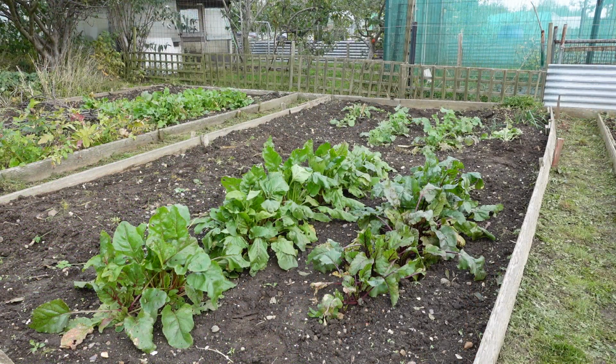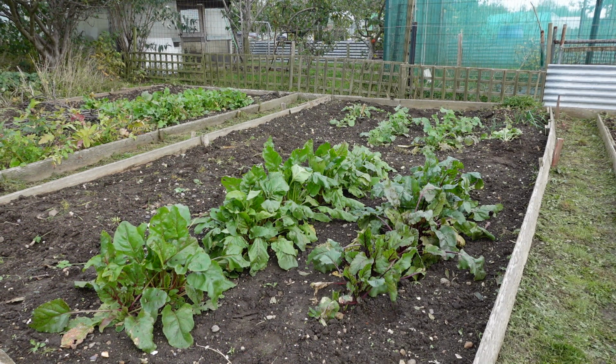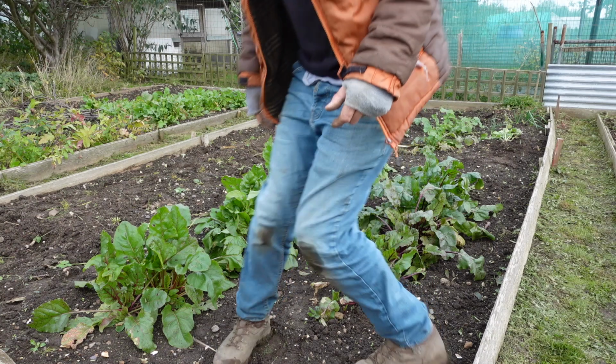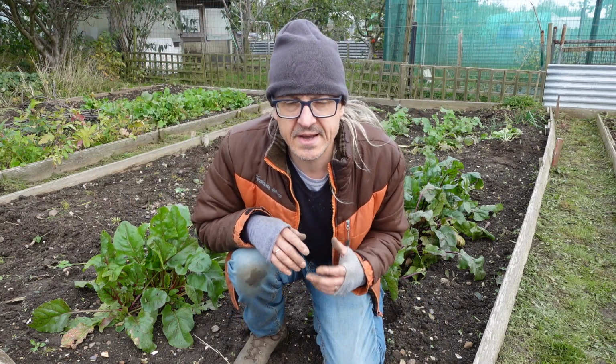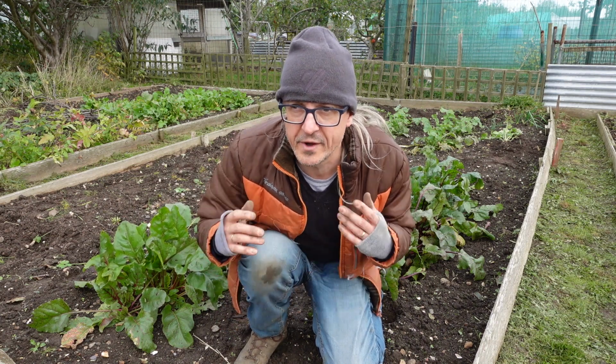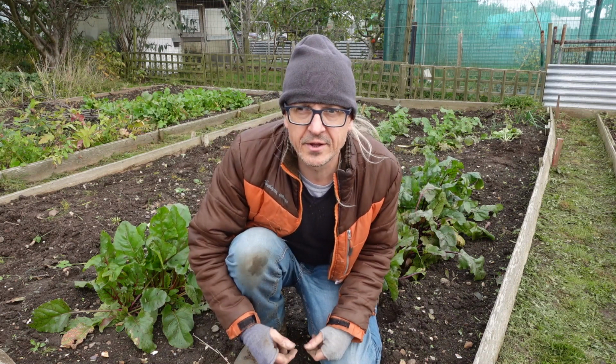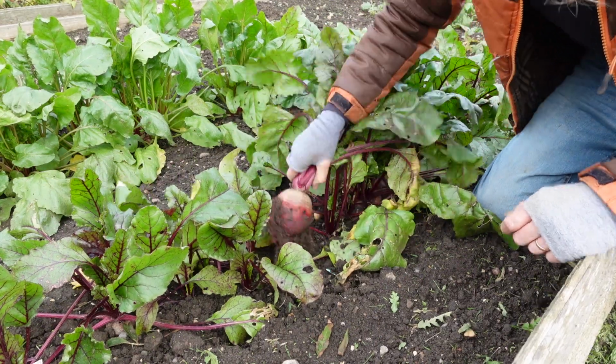Right, we've got two types of beetroot here. We've got Boltardi there and Chioggia there. So we sowed these at the start of July. We've been taking these out of the ground. We know they're decent. There's some beauties in there, so let's get a little bit closer to the action. There's the Boltardi.